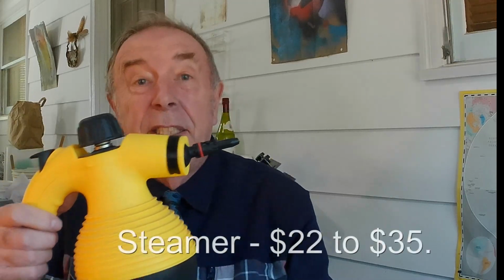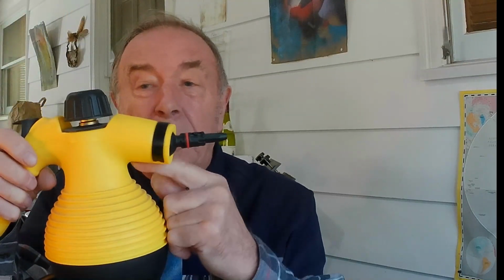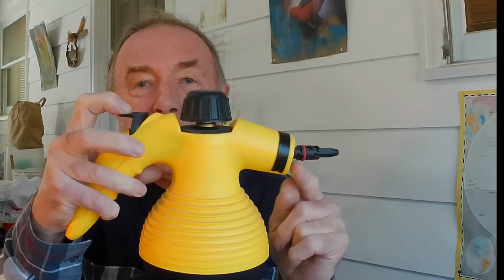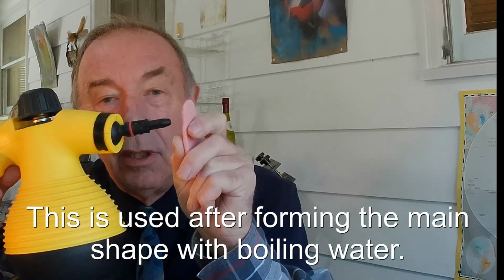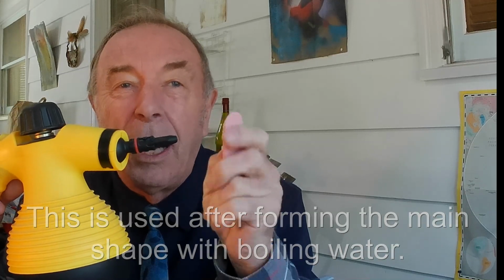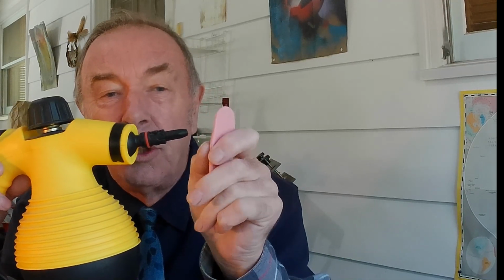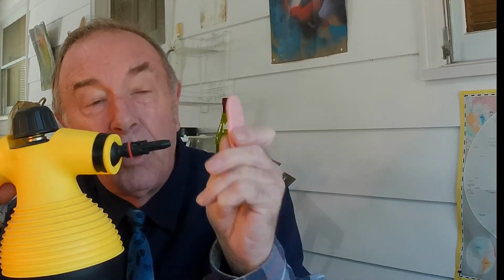Now this is a steamer. You put water in it, plug it in, and it heats up into steam. You press this trigger, and that lets the steam out in a fine jet, which allows you to do slight adjustments on this stuff, because you don't want to heat it all up at once because it will distort. So you just want to heat small areas, and pointed steam will work really well on this.